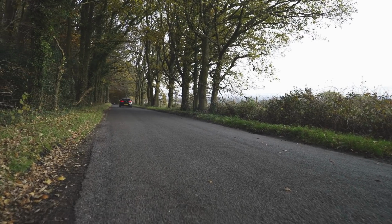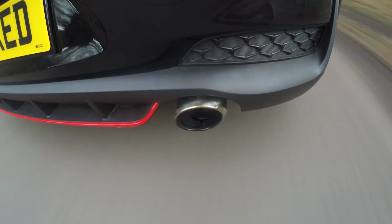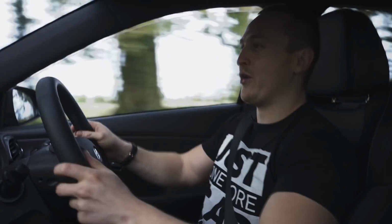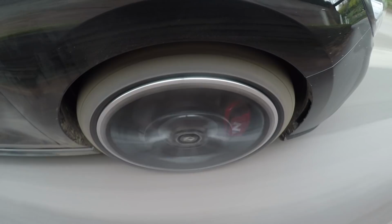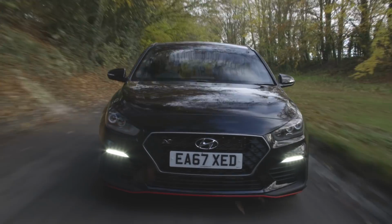Oh, and you can hear the cracks already from the exhaust. It's an amazing sounding car. That is the noise box well and truly ticked. We've got specs of 0 to 62 in 6.1 seconds, top speed limited to 155 miles an hour. Now these are all numbers. What you guys want to know is how this drives.